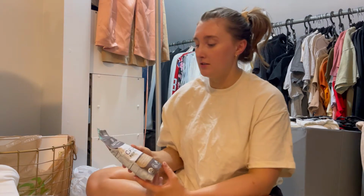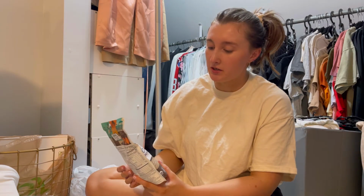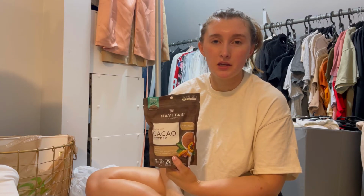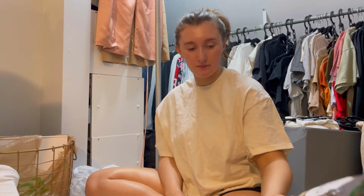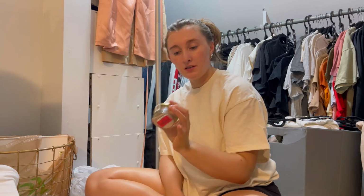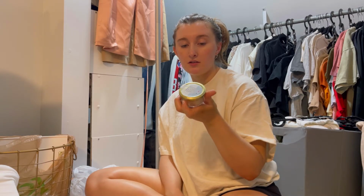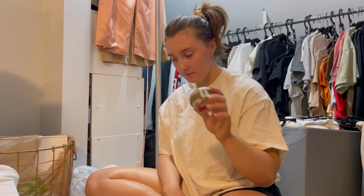I got some organic cacao powder. I like using this in baking and smoothies and stuff. Very yummy. And I got this Himalayan pink sea salt with white truffle. I love truffle, so I thought this would be really yummy for some dishes.